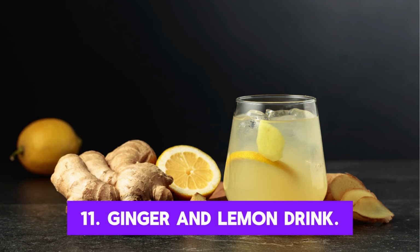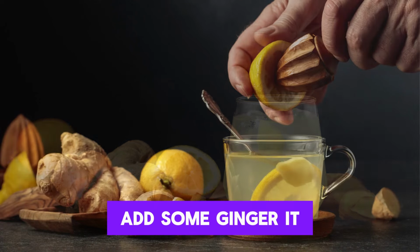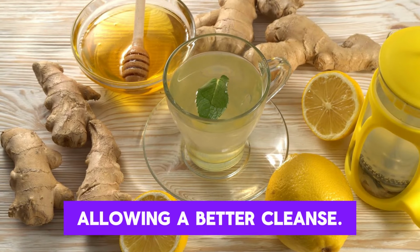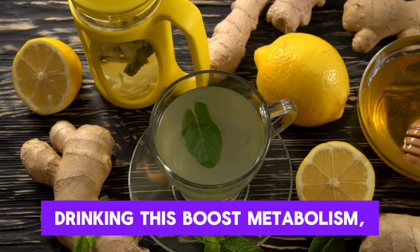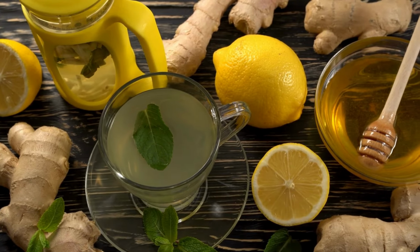11. Ginger and lemon drink. If you want to level your drink up, add some ginger. It stimulates digestion, circulation, and sweating, allowing a better cleanse. It also has anti-inflammatory properties. Drinking this boosts metabolism, relieves bloating, and even prevents sickness.